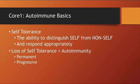So we know autoimmunity to be this loss of self-tolerance. Your immune system loses the ability to distinguish between what's you and what's not you, and that is a permanent process. Research says that there's a huge genetic component here, that's probably the biggest picture with relation to where this stuff gets started. It is progressive, but it is manageable. And that's the thing that I want you to hang on to.